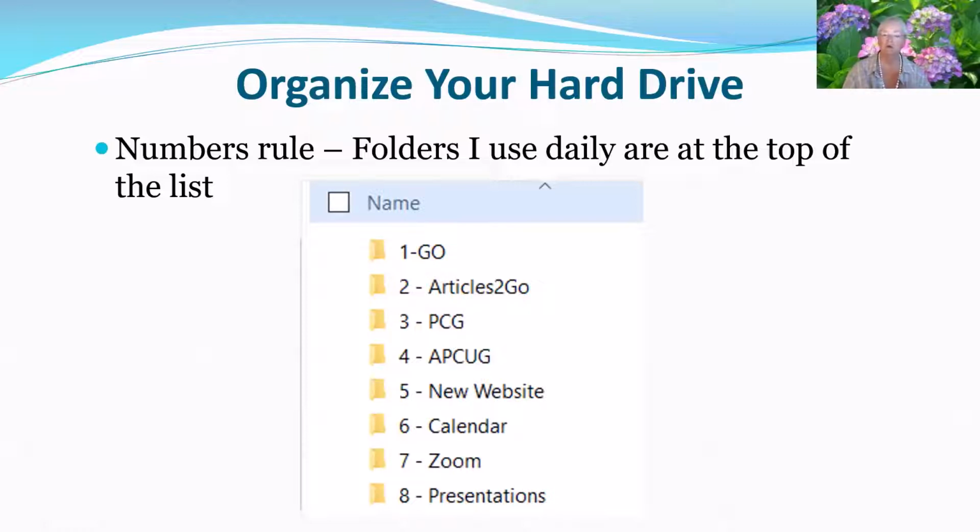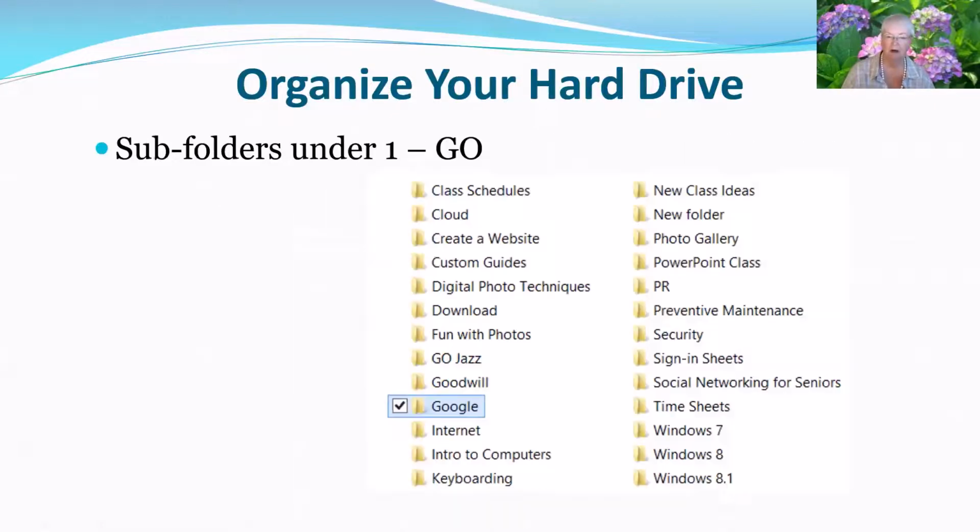So numbers rule. So anything, again, that I use daily, I put up there at the top with numbers. So everything else is in alphabetical order, but I don't want to have to go down to N and look for N for new website. It's right here up at the top.